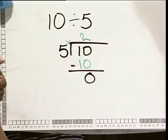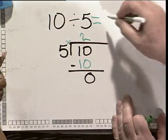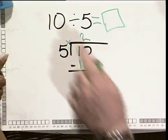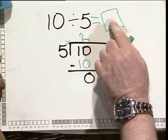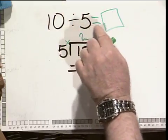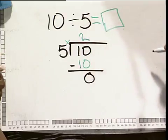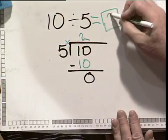So what's our fact we now know? 5 times 2 is 10. But we could have done it with Ms. McCann's way, too. We could have said, what number in the box would that be? 10 divided by 5 is some number. The same thing you just got up here. 5 times what makes 10? And what was the what? 2. Yes.